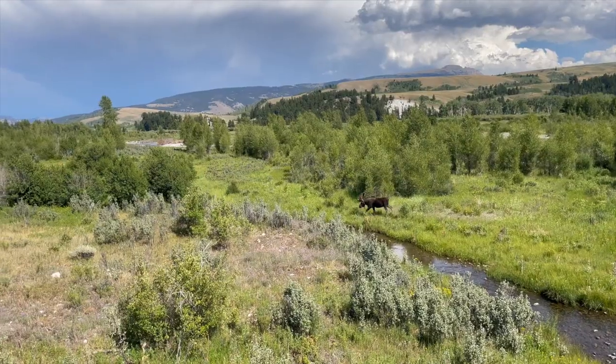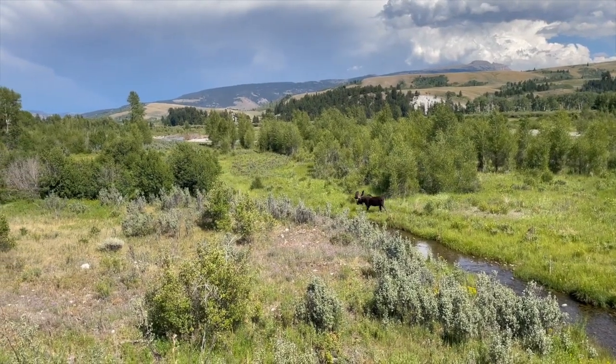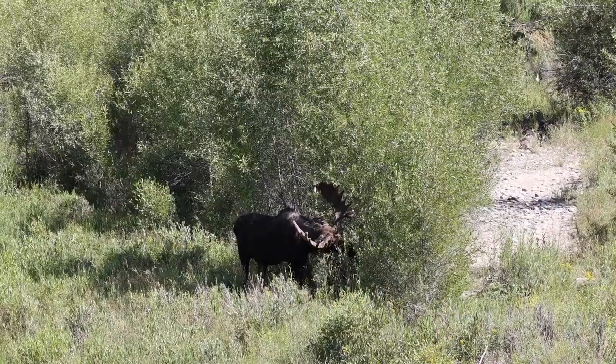Oftentimes when you're driving down the highways here at these national parks, at Grand Teton, Yellowstone, whatever, when you see a bunch of cars pulled over, if you're looking for wildlife, it's a good idea to stop and check it out. Because we saw the cars, got out and walked 100 yards from the highway, and two giant bull moose down here along this little stream, just munching away, having a great day.